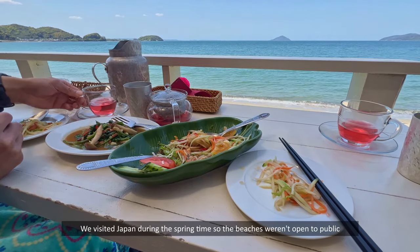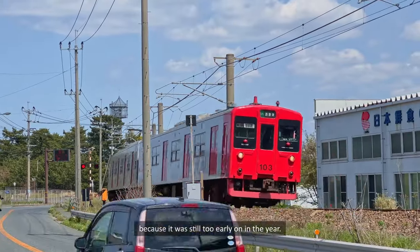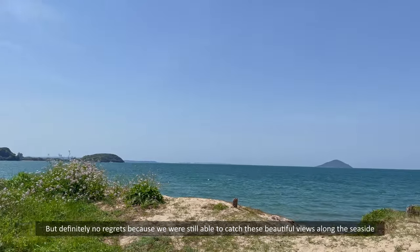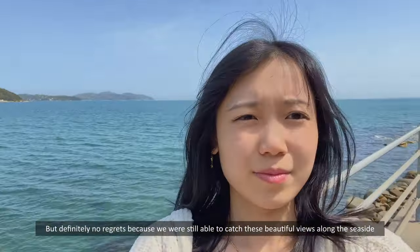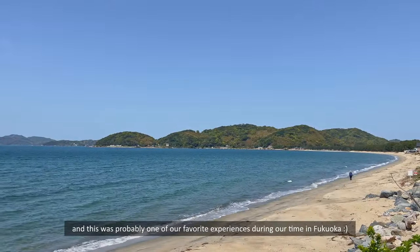We visited Japan during the springtime, so the beaches weren't open to the public because it was still too early in the year. But definitely no regrets because we were still able to catch these beautiful views along the seaside, and this was probably one of our favorite experiences during our time in Fukuoka.